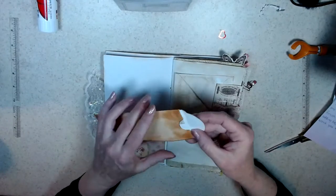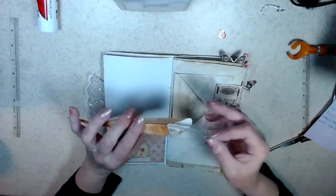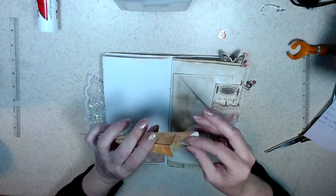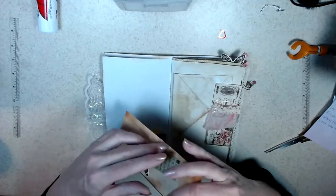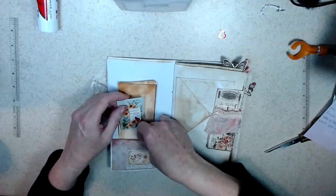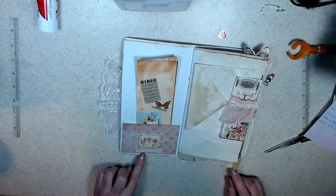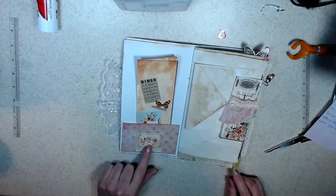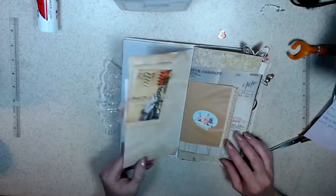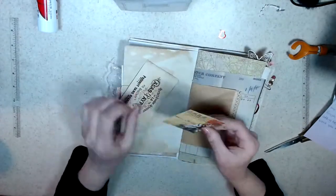Oh, this is a policy envelope. And there's a couple. Oh, she put some tickets in there. And there's a little card and some more tickets. Oh, and it says lucky. It's the definition of lucky. So that's cool. This is really pretty. One of those little layered stickers and more coffee dyed paper and some little journaling spots.